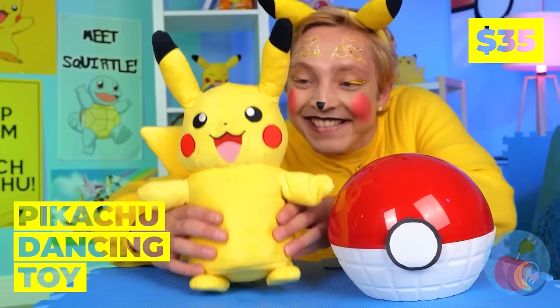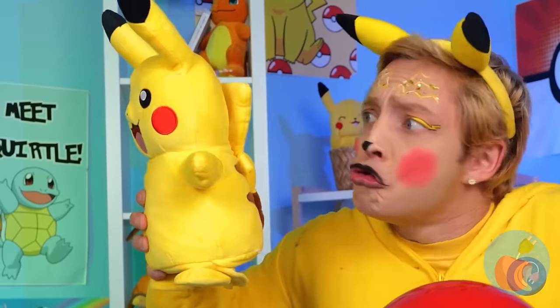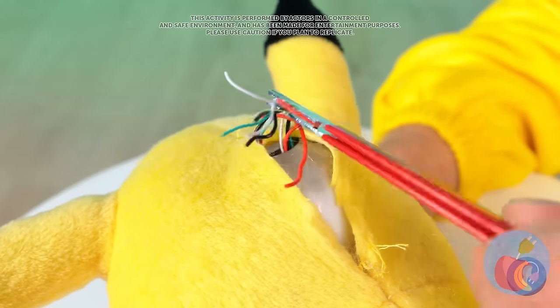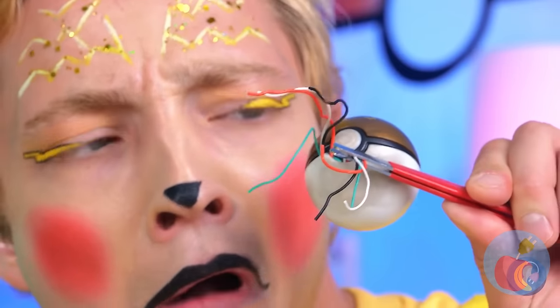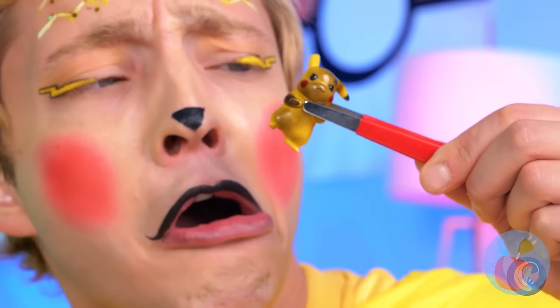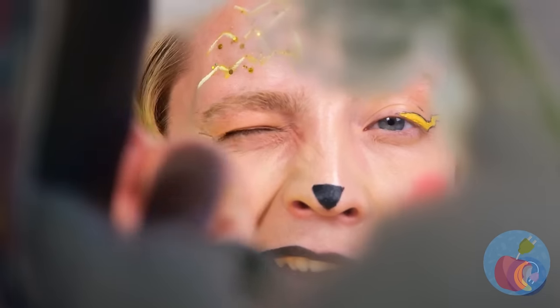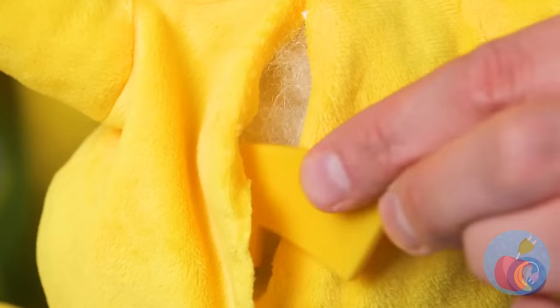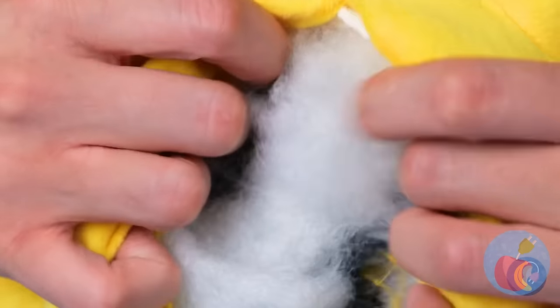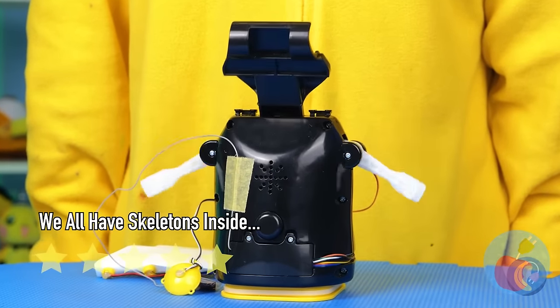Am I seeing double? It's Dancing Pikachu! I know he's an electric type, but let's check the battery. Oh no! Not Mini Pikachu, too! Here, this should help you recharge. Better yet, let's get back to basics. Now let's get dancing!